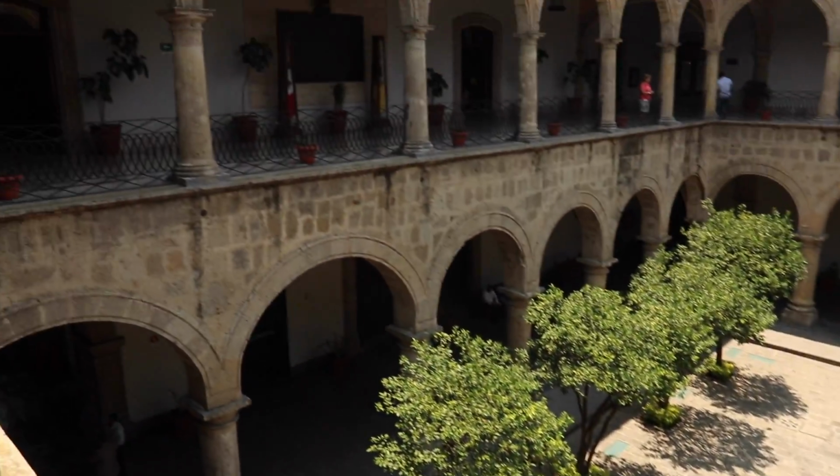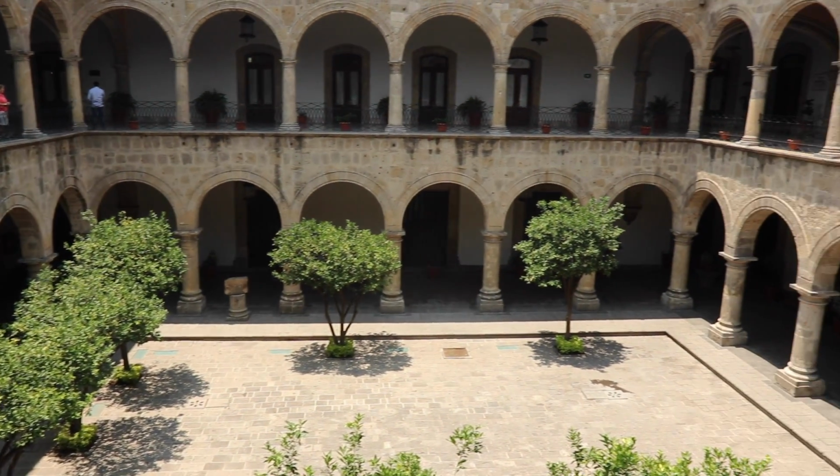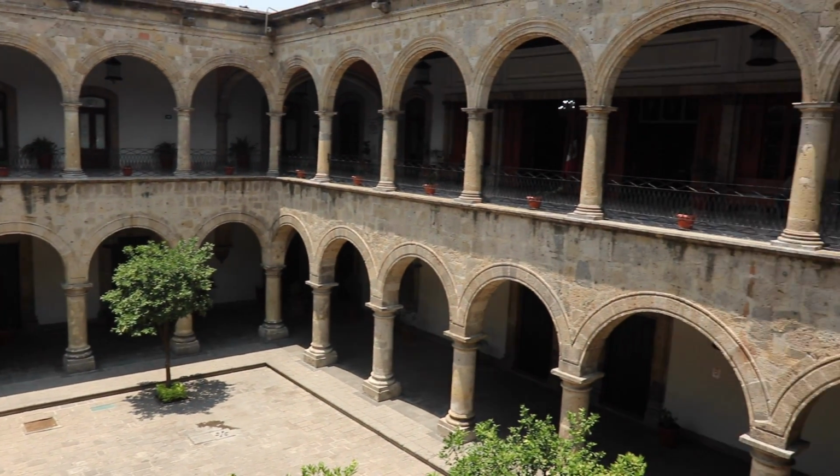So I just made it to the Palacio de Gobierno, or the federal government building, and this is the courtyard of the building, and it is stunning in stature and just amazing architecture.